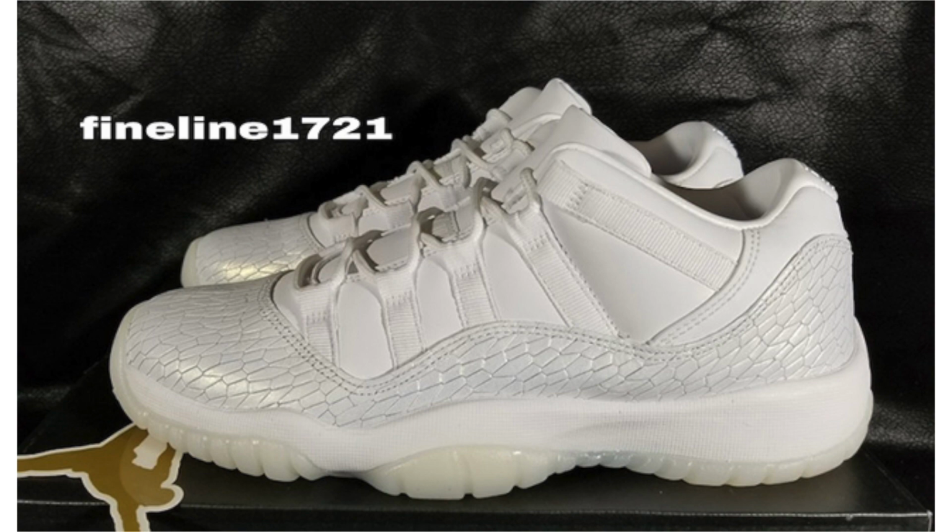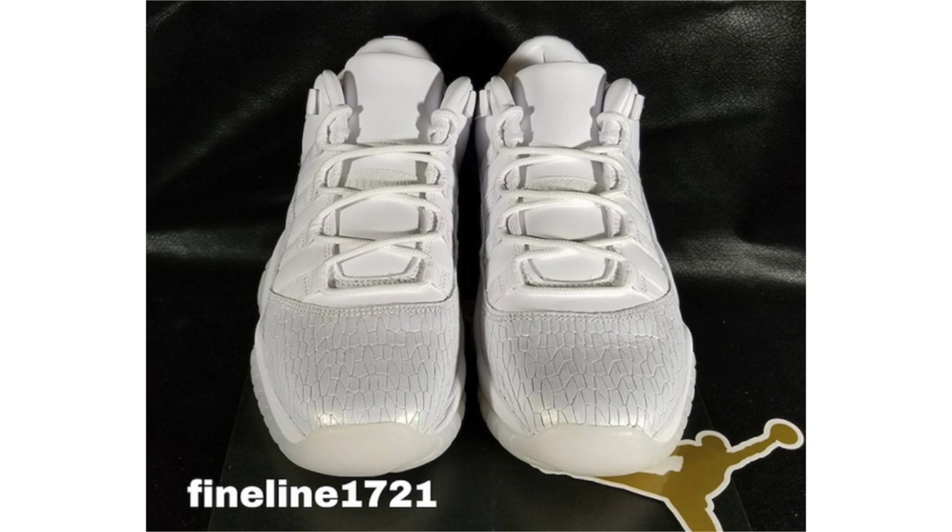Now, this gives us a closer look. Just to recap really quick, it features a textured leather across where the patent leather would be, and I don't believe it's patent leather, although it does shine. It's probably some different type of material, but I can't really tell from images. But if you know, and you have your hands on these, like Fine Line 1721, let me know. But an all-white build, white across the uppers, which is done in leather, and we have a milky translucent outsole.